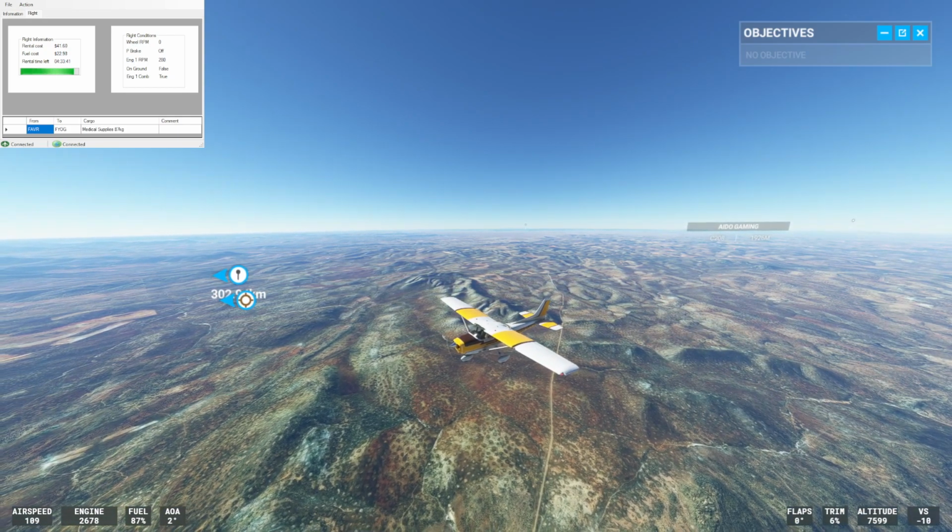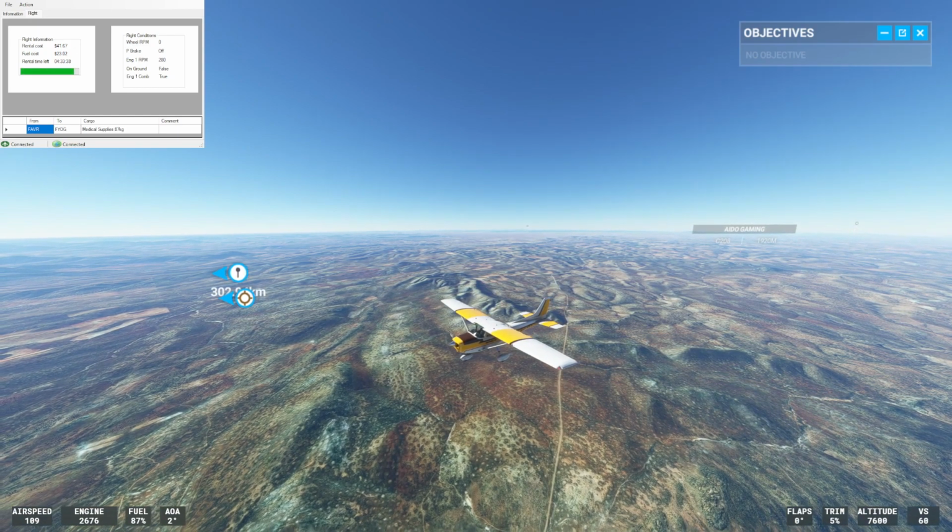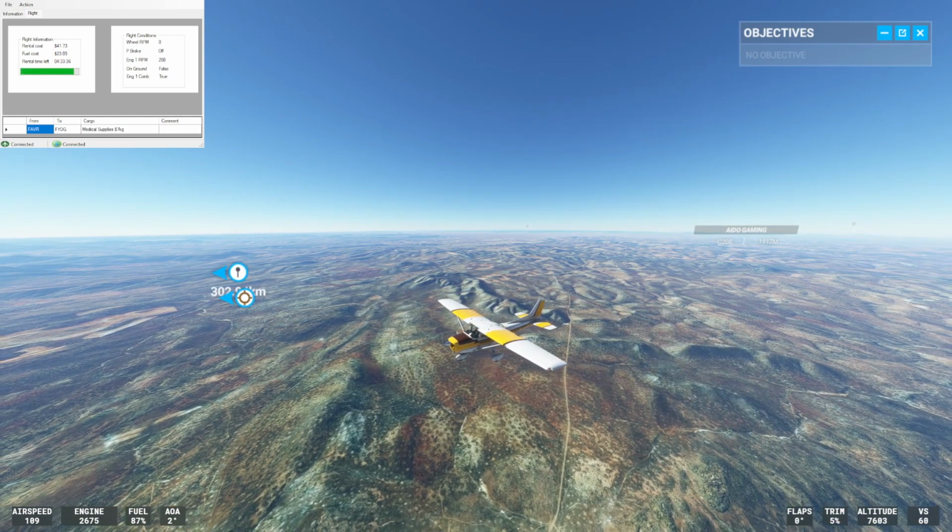Aiden has confirmed he is flying a Cessna 208. That's what that stands for, C208.